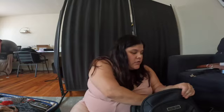Got some goodie clips, which is great because sometimes I just don't want to tie my hair and I just want to pull it up. So I got 2 of these. Can't go wrong with having some extra hair ties. A little bit of everything here.